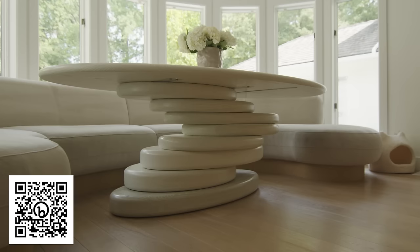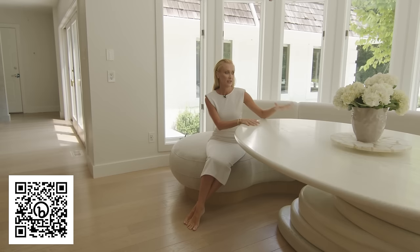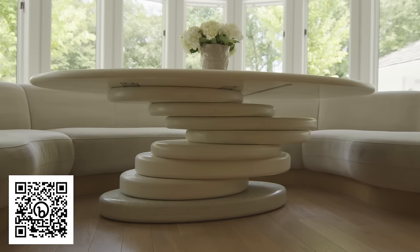This is our kitchen dining space. This is the most used table in all of the house. We eat all of our meals here. This table was actually created for me by Aronson. I was the first person to have this stacked table. As you can see, the stack of legs underneath. It's just such an artisan piece.